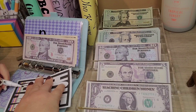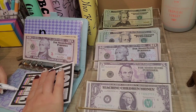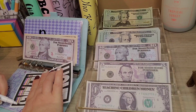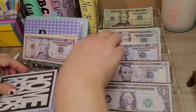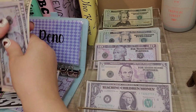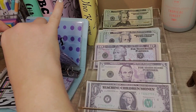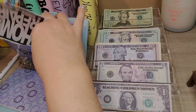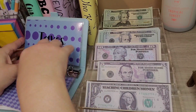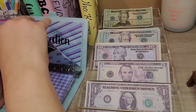I don't feel like my eyes are open this morning yet. And it's hard sometimes to see these little lines, to stay in the lines when I feel like my eyes aren't open. 10, 20, 30, 40, 50, 60. And taxes.